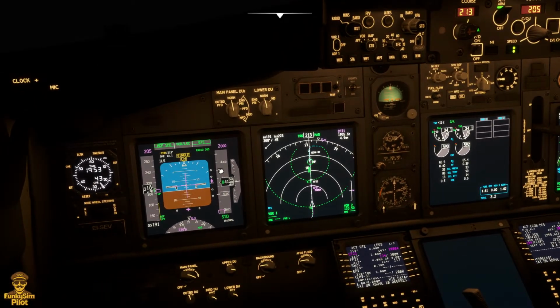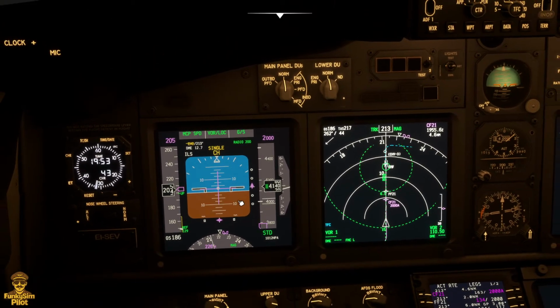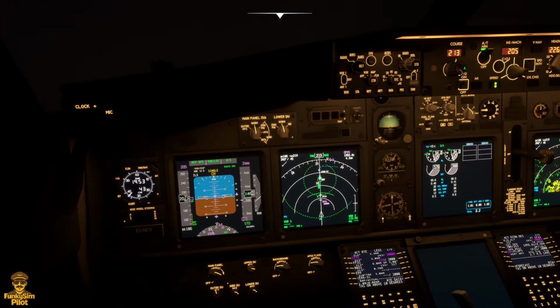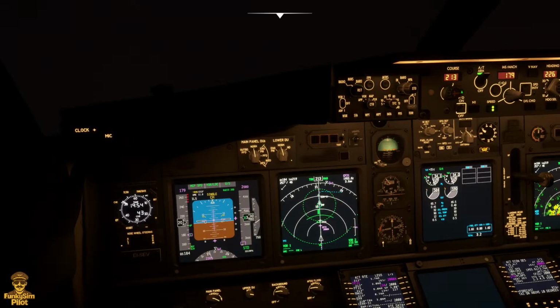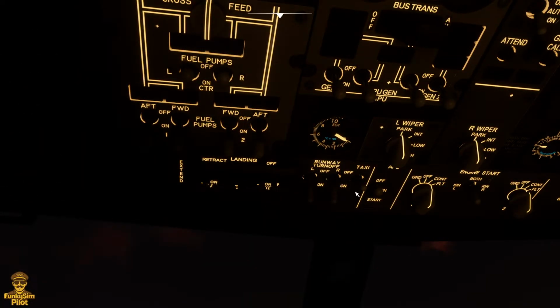So maybe I should, I know myself, if I keep on distracting myself, it's not to be rude, but I might crash. Okay, we're captured by the glide slope. Our range is 12.9 nautical miles. That means we are now managing our own speed. Let's go flap 1. And speed 1 at 0-ish. So 12, 11.8, let's also turn on the runway turn-off lights, taxi lights, and we'll start up our APU.